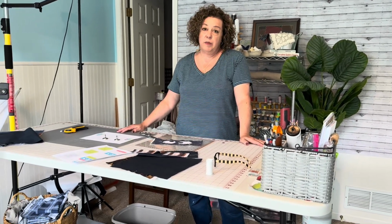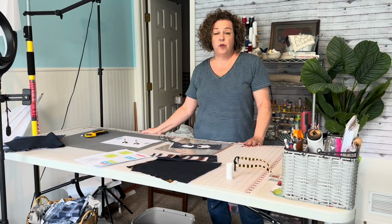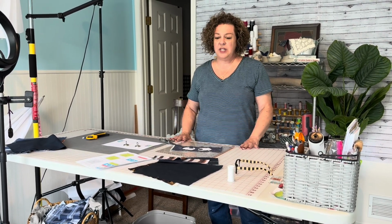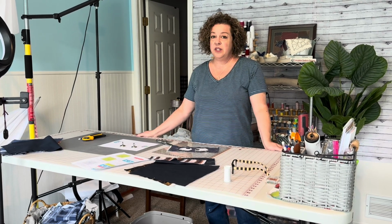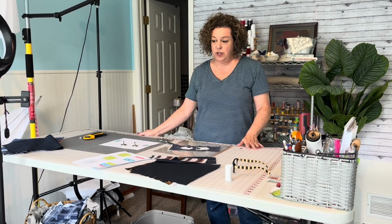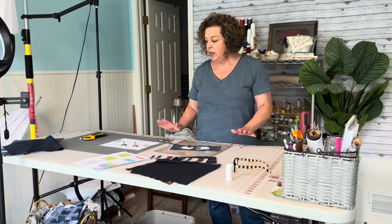The last section of my sewing room is, of course, my cutting table. And my cutting table is still a folding table, but cutting tables don't take as much vibration. They don't have the weight of the sewing machines on them. This has worked for me for years and I really like it. It is, I believe, 6 feet.